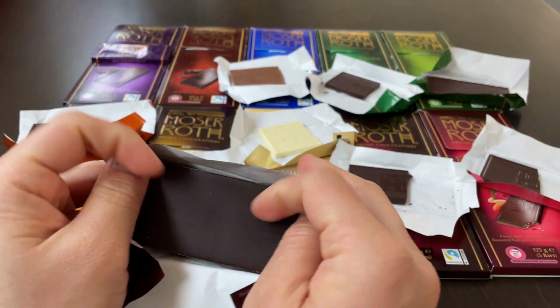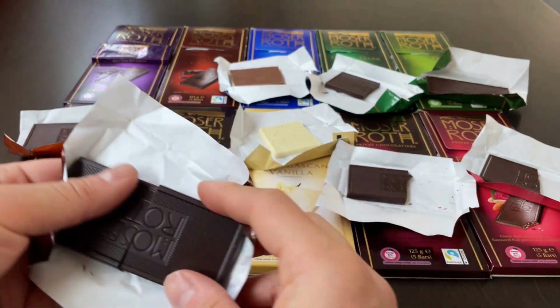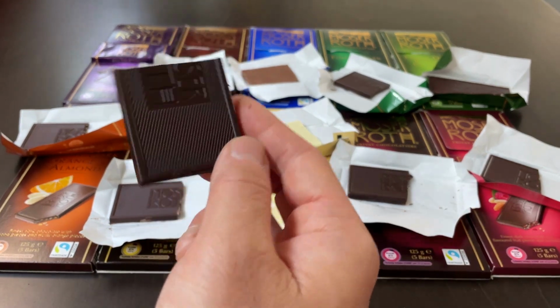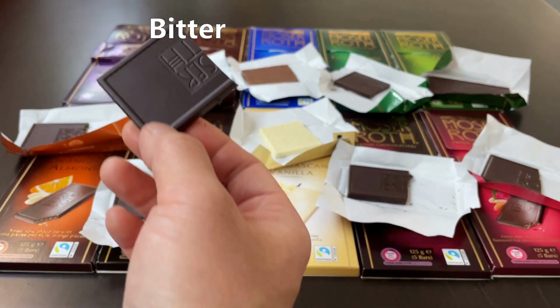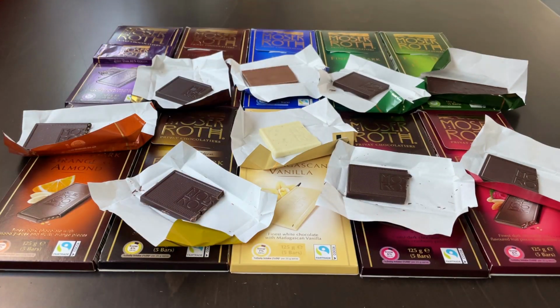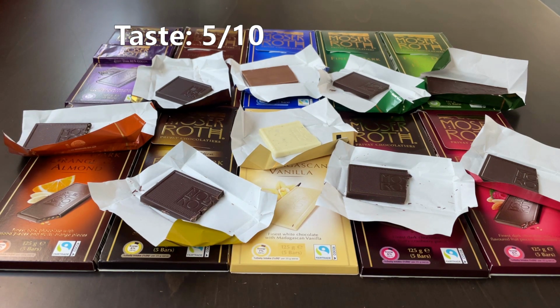70% cocoa. You can tell just how dark that is. This one really depends on you if you enjoy dark chocolates. This is, I guess, quite a mature flavor. Not something that I really enjoy too much. I can only give that a 5 out of 10.